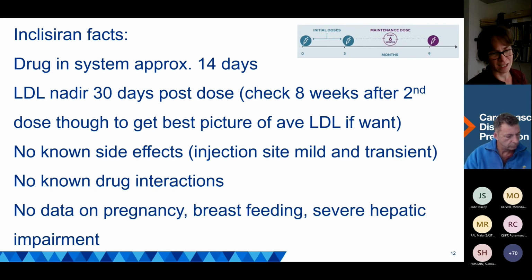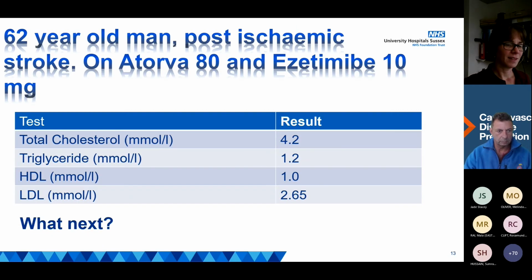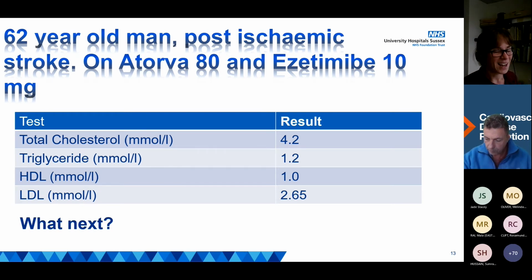And as expected, no one's tested it in pregnancy, breastfeeding, etc. So we have no data there. Theoretically, of course, it's not metabolized in the liver, so it shouldn't be a problem, theoretically. Well, I suppose it is working in the liver, but it's via different mechanisms.